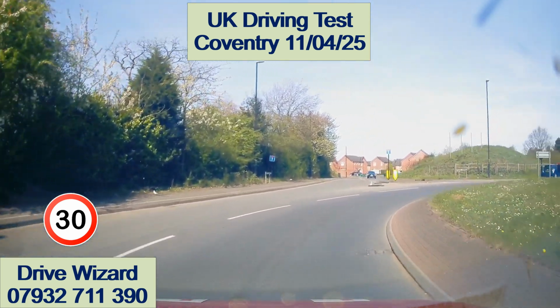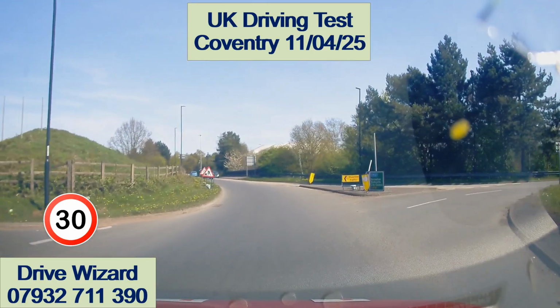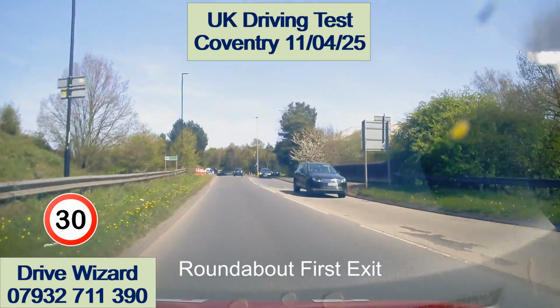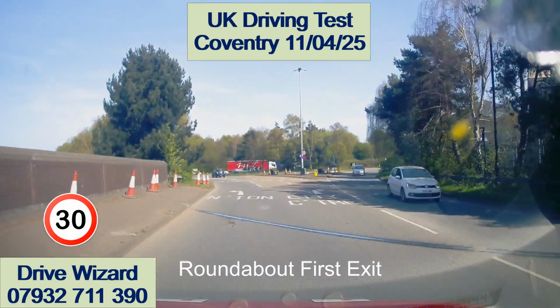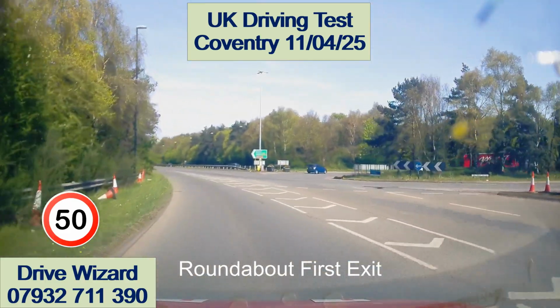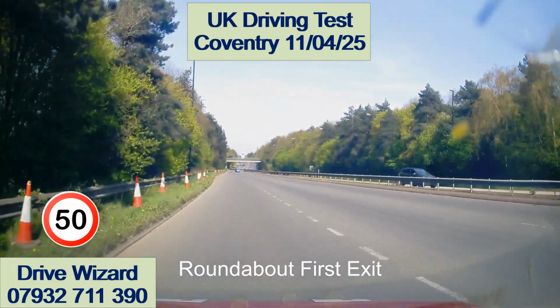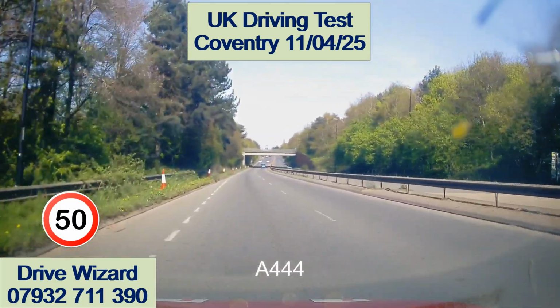So again, he's going to check his mirrors, signal down for left, mirror again, lifesaver look, and then he's going to move off. So that's a right turn, and not many people treat it like a right turn, but it is one. We're going to keep on the left-hand lane now, and we're going to then merge onto the A444, and we can see that the speed limit has moved up to 50. He's merged onto the main road, and this is the A444.